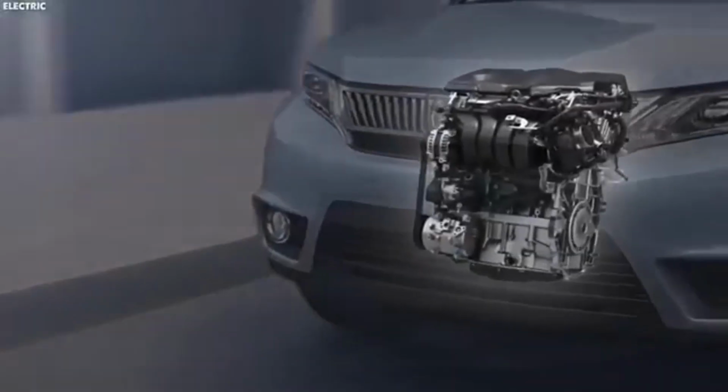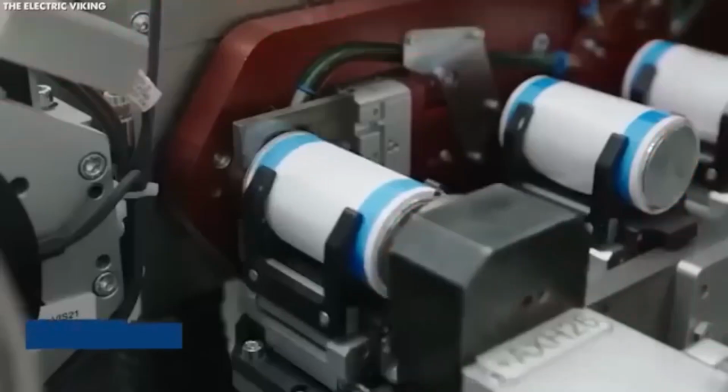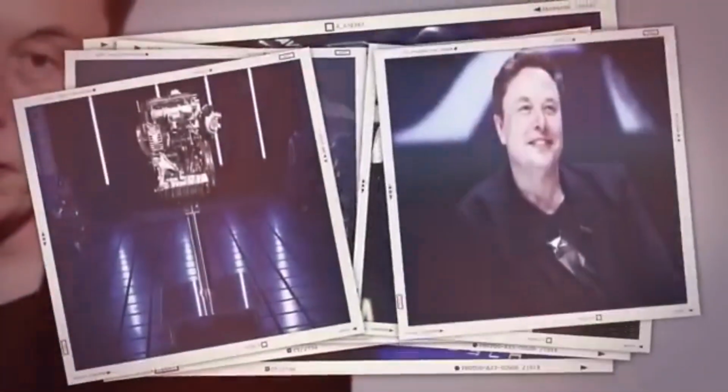But how does this water-powered engine stack up against traditional gas engines and even electric vehicles? The results might surprise you when comparing different engine types. The numbers speak for themselves.